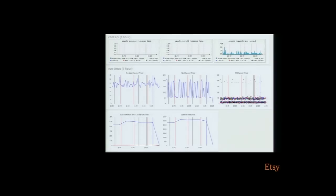So, kind of taking a top-down approach to how we introspect Chef at Etsy. This first slide is our Chef dashboard, one of many, many dashboards we have. Those of you who've seen Etsy talks before will know we really do like our metrics. It's a little bit small, but what you can see on the top 3 graphs are just Apache response time graphs. The 5 graphs below are average elapsed runtime, maximum elapsed runtime, then all elapsed runtimes, including outliers at the top and things like that. And then there's a couple of graphs for our ratio of successful to failed Chef runs, and a graph of how many resources we're updating across the board in our Chef runs.